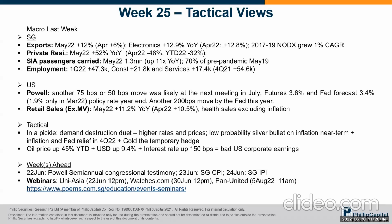But if you look at year to date, it's still down 32%. But it's a strong recovery, at least from April's 48% decline. There were some very good numbers coming out from airlines and tourism. If you look at SIA passengers carried, this is not just Singapore, this is their total passengers carried. In May it was 1.3 million. So this is a huge jump. It's like an 11 times jump year on year.